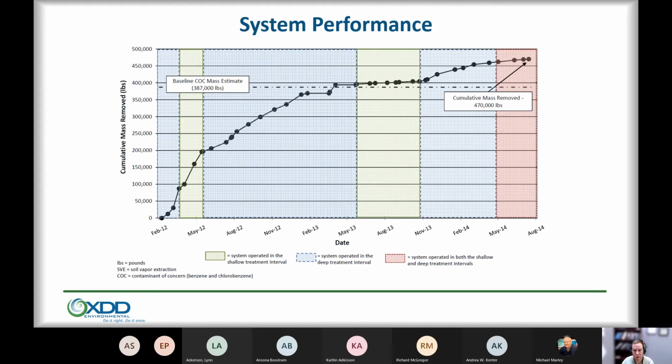And I would note one other thing, this does not include aerobic biodegradation. So one of the benefits of soil vapor extraction with petroleum compounds, benzene, is that you're supplying oxygen to the subsurface, so you can stimulate aerobic biodegradation within the vadose zone. We didn't really monitor for oxygen. If you actually monitor for oxygen, you can get an idea of how much is depleted and get an estimate of how much is degraded. In this particular system, we didn't have that estimate. It wasn't part of the performance monitoring.